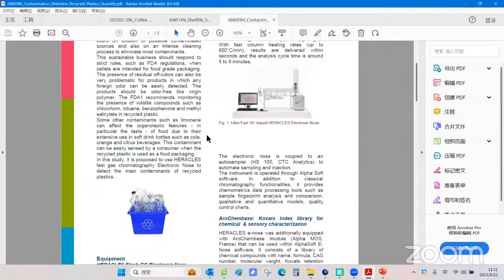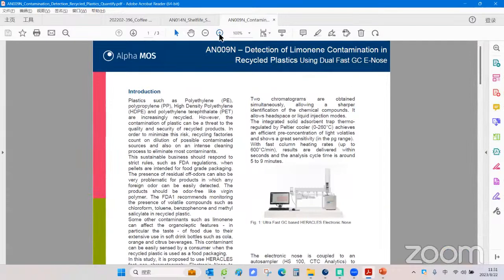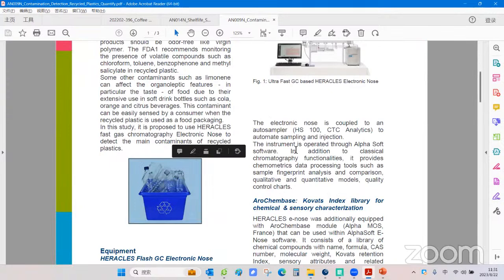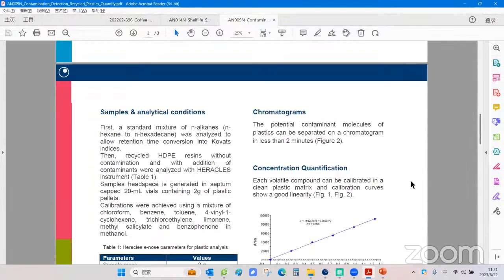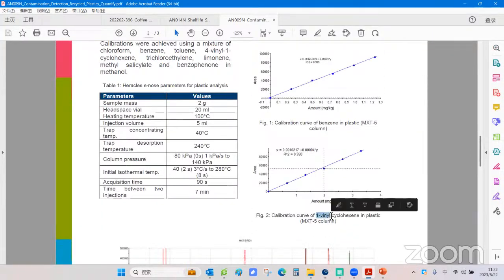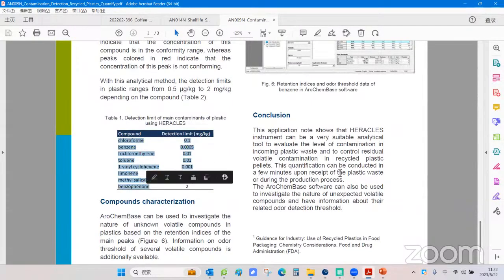And for solid samples, for example, this one is not food, but we do have some customers in the plastic industry. They are providing packaging for the food industry. You can see the recycled plastics, the PET bottle. During recycling of these packaging materials, they need to make sure the residue content is very low, especially compounds like benzene, limonene, and other compounds like this one, etc. They have very strict regulation about these compounds.